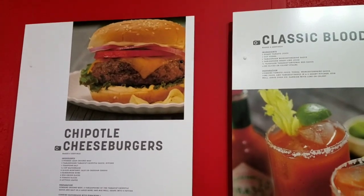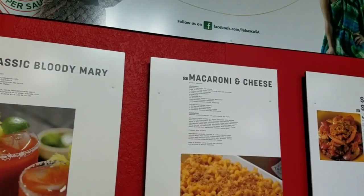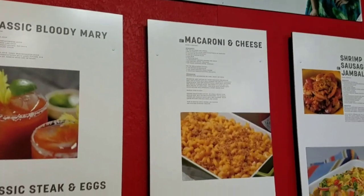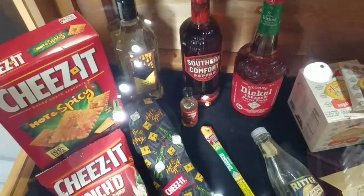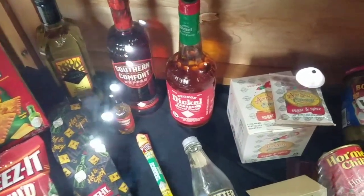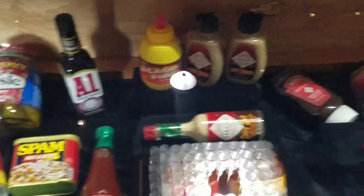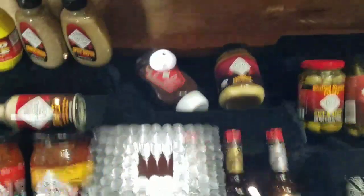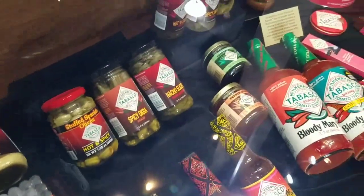Korean cheese. Crazy bolognese. Poor man's ceviche. So there's some brands and things in here I didn't know existed. I didn't know they had Tabasco A1. Spicy ketchup. But the thing I'm most interested in is right here, these soy sauces. No idea they made soy sauces. Super cool.